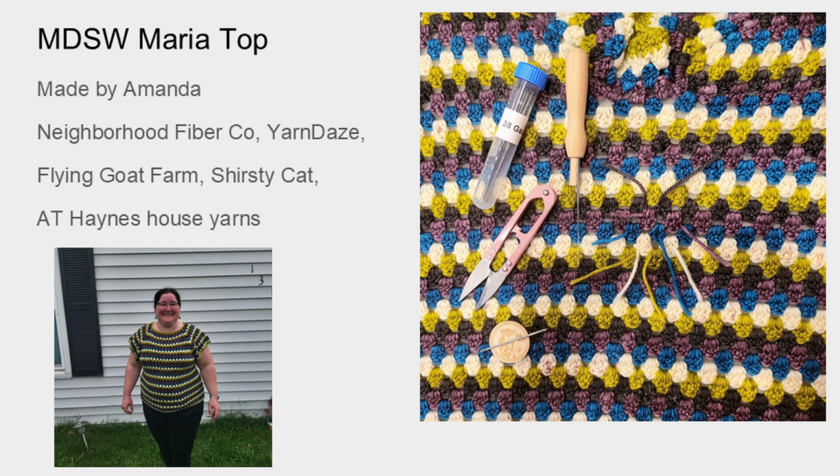Amanda made 2 t-shirts. First is the MDSW Maria top. She collected the yarn at the Maryland Sheep and Wool Festival. She got Neighborhood Fiber Company, Yarn Days, Flying Goat Farm, Shirsty Cat, and Haynes House Yarns. This is a well-traveled shirt because she made it while on an Alaskan cruise. To keep the ends secure, she felted the ends in.